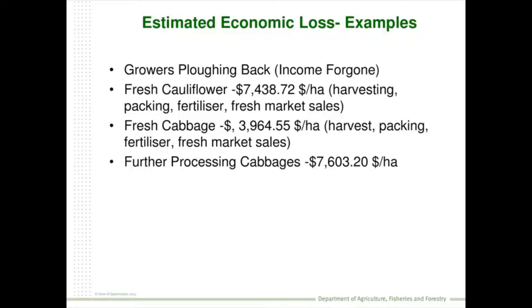A little bit of economics for the farmers of you that might be present, and there might be the odd one of you here. It's been estimated by our department that if you're, say, a fresh qualifier grower, if you plough product back into the field, you're probably losing between $7,438 per hectare. That's just from fresh cauliflower. Fresh cabbage, around $3,964. So there's a bit of a range depending on what your crop is. If you look at further processing, add another $7,603 to it. So we're losing a lot of economic value by simply ploughing back into the fields. It might make sense from a nutritional perspective, but economically not necessarily so.